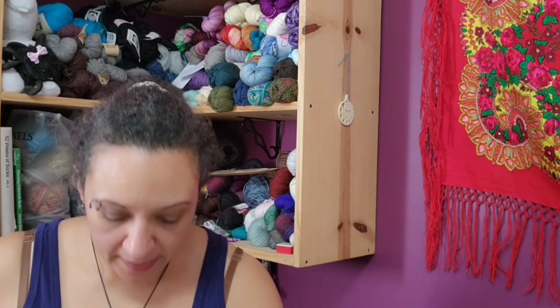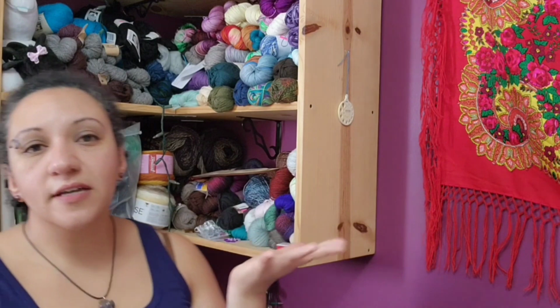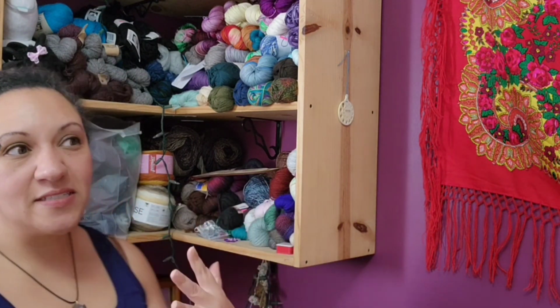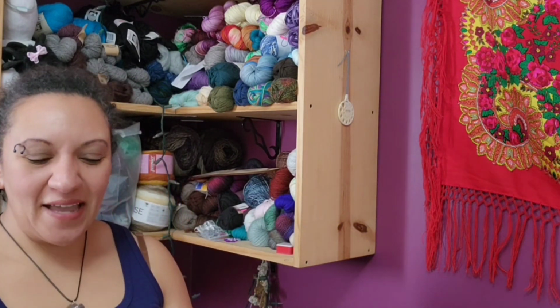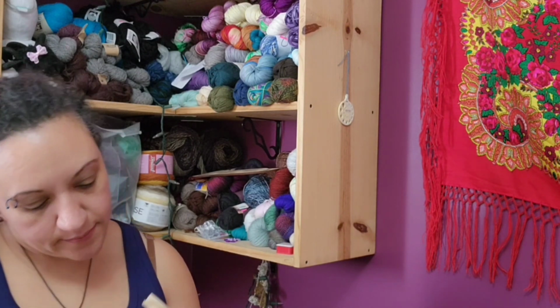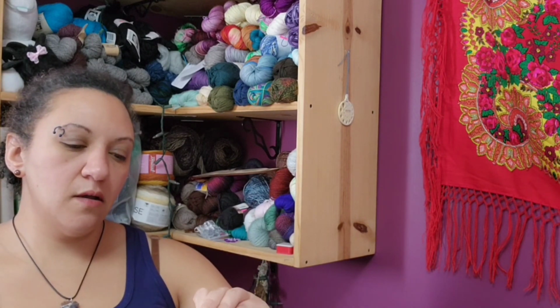But anyway, so what I got, I try to keep it down. I have a lot of yarn here, and I know it doesn't look like a lot of yarn to some of you. It's overwhelming to me, so I was trying to keep the purchases down. I still want to support, but I was trying to keep it down. There's going to be some crinkling, sorry. I got some stitch markers. Oh, I got a sticker. I didn't know I got a sticker.